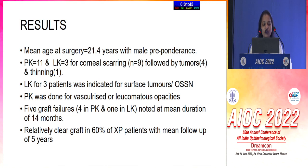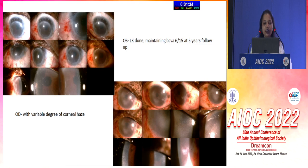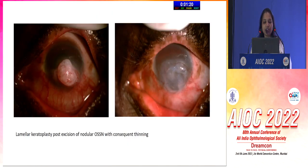We noticed 5 graft failures, of which 4 were in the penetrating group at a mean duration of 14 months. And clear grafts were noticed in almost 60% of the patients with a mean follow-up of 5 years. This was a 14-year-old female patient who had both eyes maculoleucomatous opacities, and she is doing well now at 5 years of follow-up, with BCVA maintained at more than 6/15 in her right eye. This was another patient who underwent lamellar keratoplasty for squamous cell carcinoma. It was microinvasive, and post-excision the graft failed.